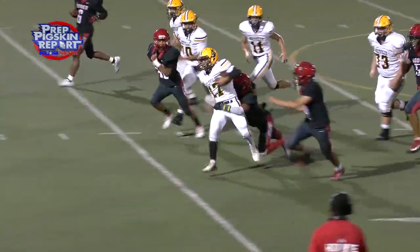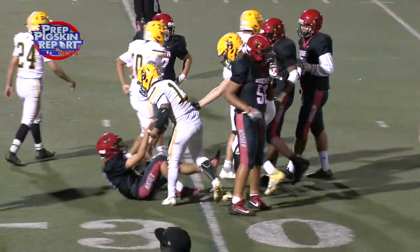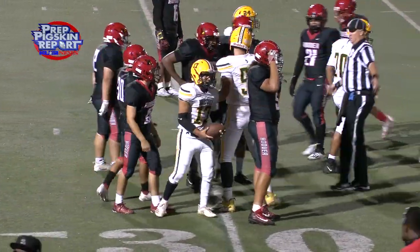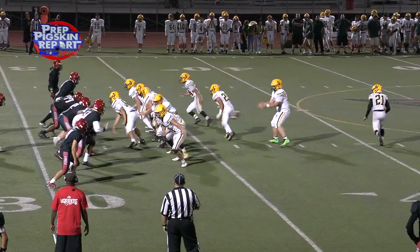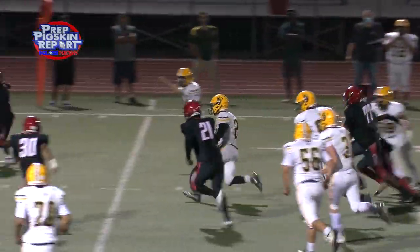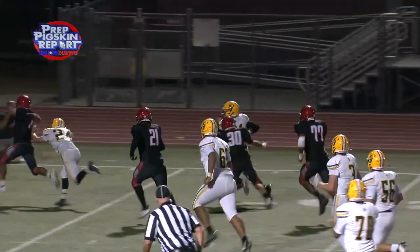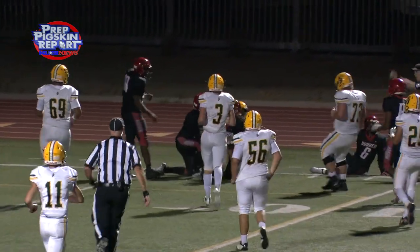Oh, he finds his way through the middle. Chased down by number 2, Ryan Sims, who has a whole load of tackles out there today. All the cheerleaders, coaches, and everybody else like that. Out to the outside, still on his feet. Number 30 makes a dive for him. 21 with the long run.